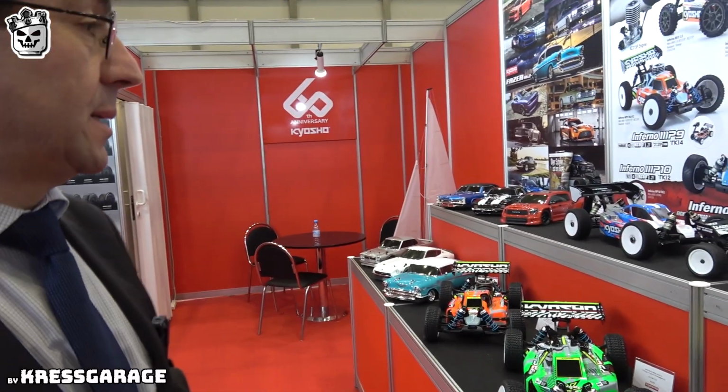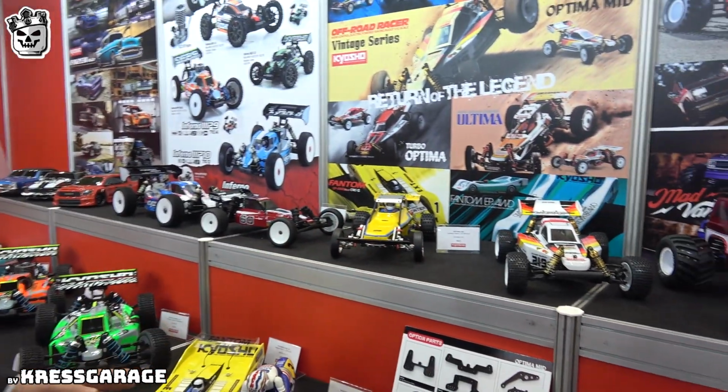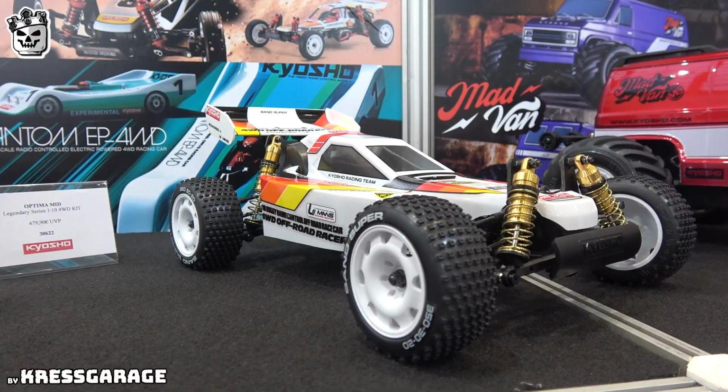So this is for build, so you have to build it on your own, and it's painted, or is it? It's kit form, clear body shell, so you have to paint the body shell, you have to build the model. It's like we used to do in the old days. Yeah, actually, that's great. Okay, same for this legendary series. They are not new, but it's the same idea. Kit form to be built by the customer.